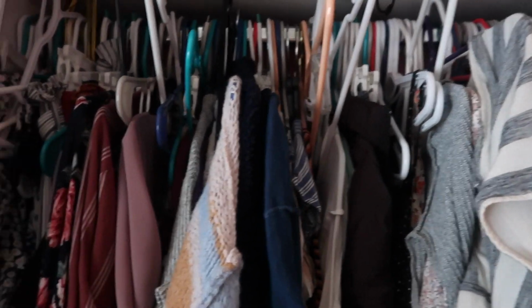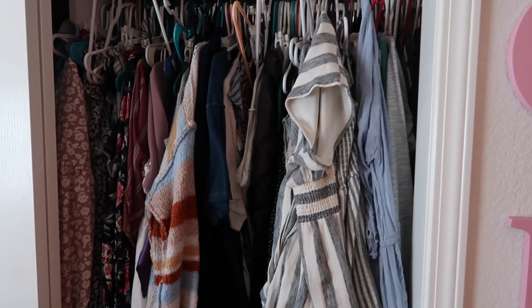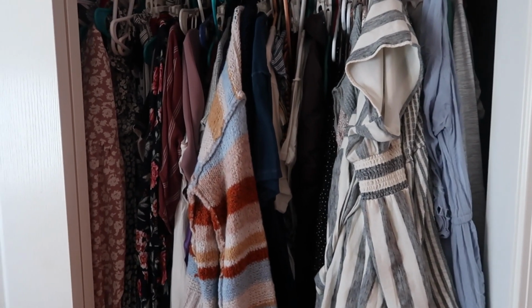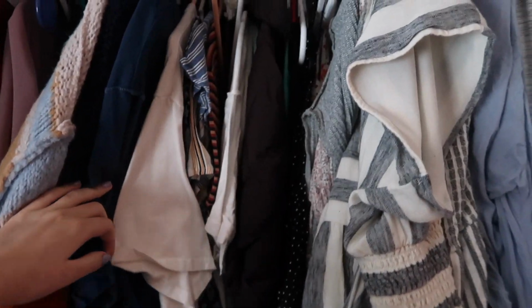Let's get on into cleaning. Okay guys, so this is my closet. Basically you can see it's packed. Normally I try to have my winter clothes in here, but our weather has been changing so much that I have summer and winter clothes in here because it's been hot and then it's been cold.